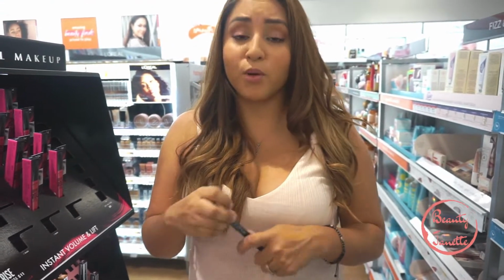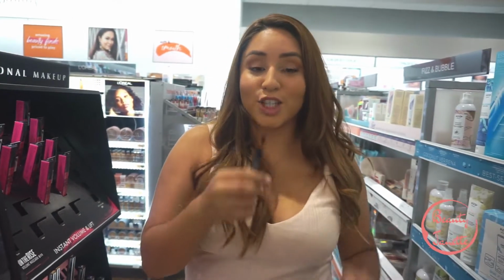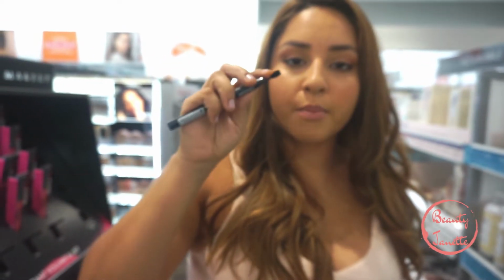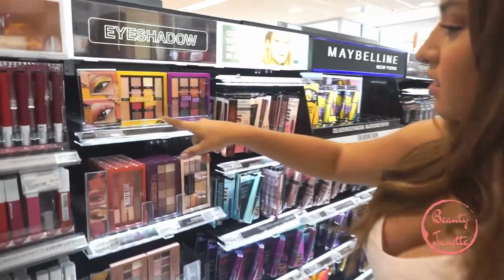Now that I didn't like it, but one thing that product was actually missing for me was a little brush like this. And look, this is so cool to distribute. The product is super cool. These are nice too.